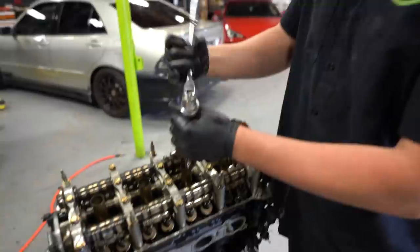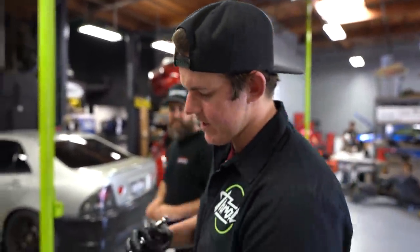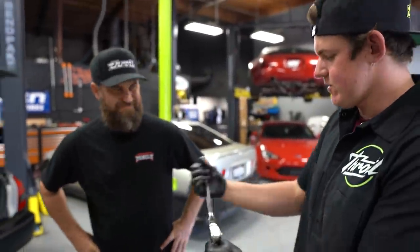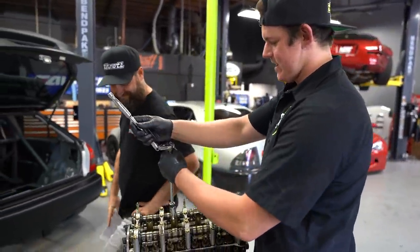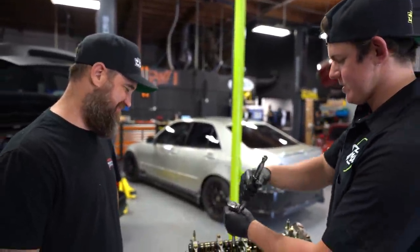Quinn, you wanna show us the VTEC on this baby? Oh, okay, yeah. Wait, this thing has VTEC? This is a K20A2. Of course it has VTEC. Yeah, this was a non-VTEC model. Nah, those are VIR systems. Those are actually pretty fun too.